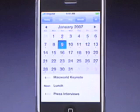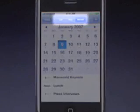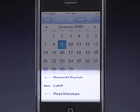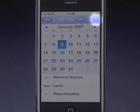It has the standard 3 views available in most calendaring applications: year, day, and month. This screenshot shows the month view. Along the bottom are the events for the selected day. In case you're curious, the events listed are Steve's, which include giving the Macworld keynote, breaking for lunch, and then attending press interviews. There's a plus button in the upper right to add new events on the fly, and a button in the upper left that I can't quite make out.